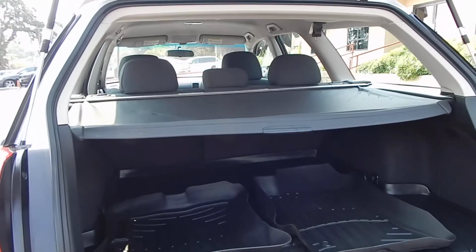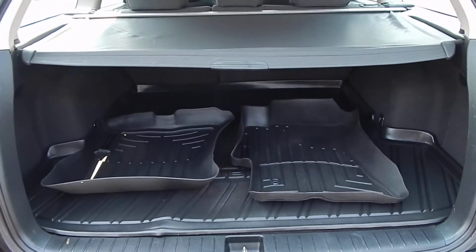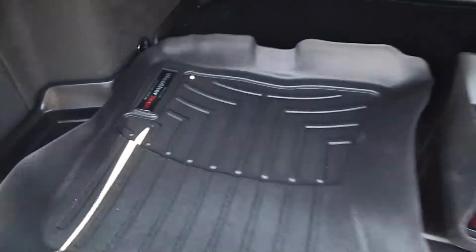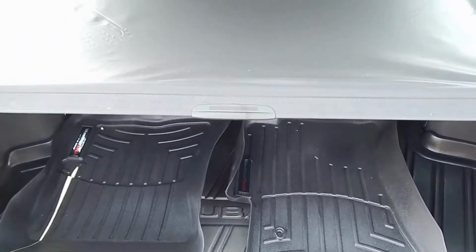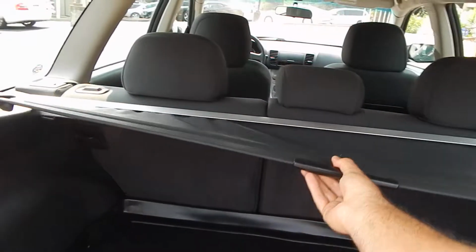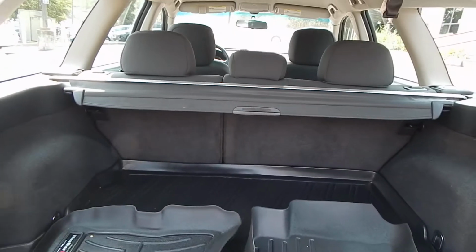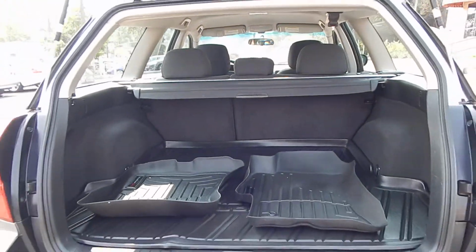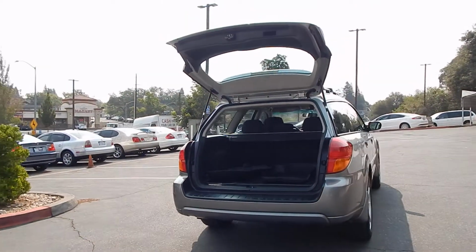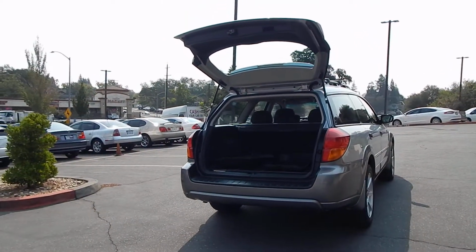Looking at the rear here, you'll see that the vehicle is equipped with an all-weather cargo mat as well as all-weather floor mats. These are WeatherTech floor mats. They're quite expensive and quite good. You also do have your cargo cover here present and accounted for. This is retractable and removable. This is a 60-40 fold-down seating arrangement. And as you can see, the strut that holds the hatch open does work properly.